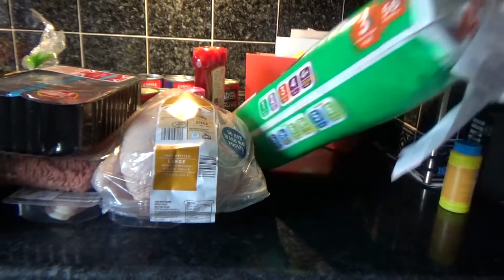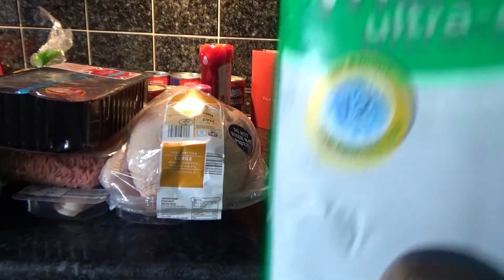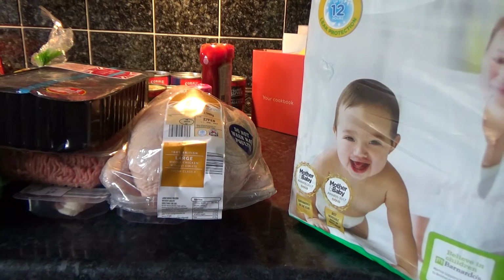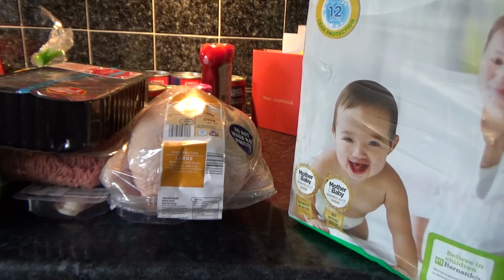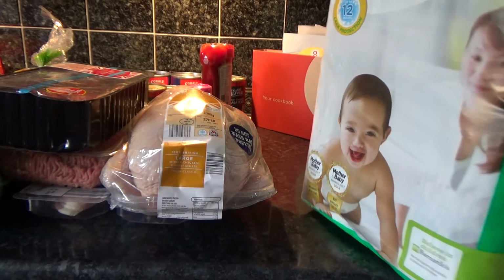So first order of business was nappies. I got Henry the size 3 and these were £3.29. Mammy nappies are my absolute favourite ones because I think Pampers leak and they've always caused Penelope a rash, so I didn't want to risk that with Henry, and I just really love the Mammy ones. So he's now going up to size 3, so I got them.